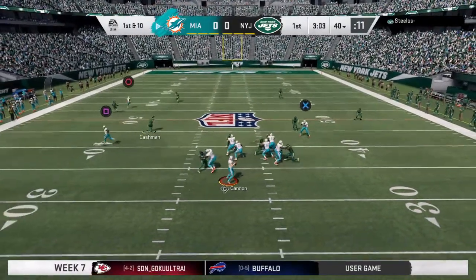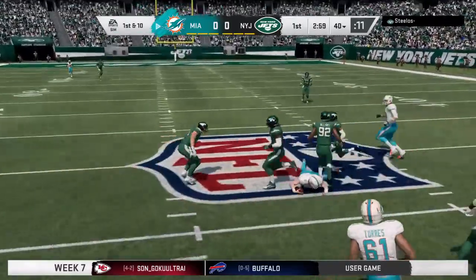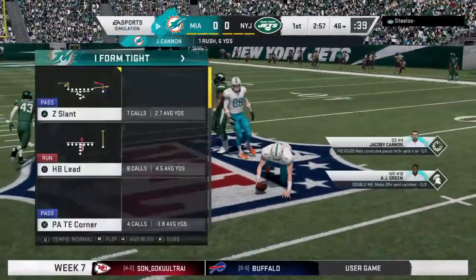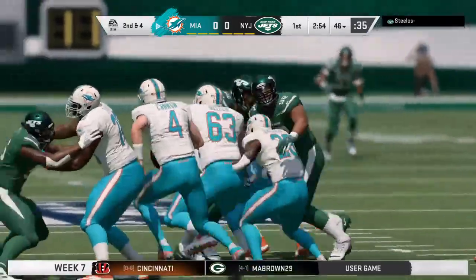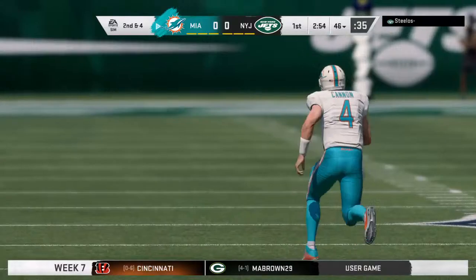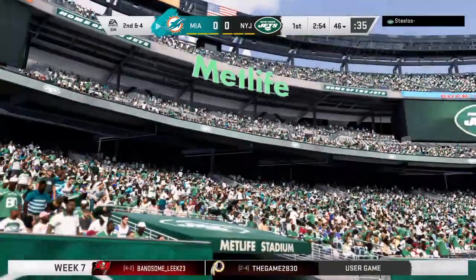On 1st and 10, Cannon dancing to his left. He'll try and run it, and he'll slide down to avoid the tackle. The improv on the scramble there gets him 6, and it'll be 2nd down. They brought the blitz that time, and I thought they were going to get to him, but instead, he flipped it on its ear.